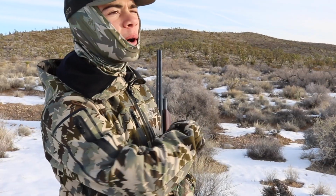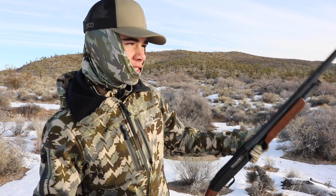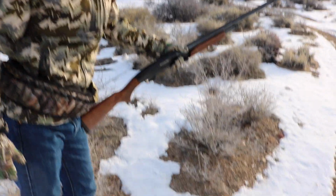And this is a spot we've hunted before. We know there's a lot of cottontails here. I filmed multiple videos shooting them here too. Let's go ahead and see if we can get on them. We got 12 gauge here. It's cold, as you can see, I'm all bundled up, but let's see if we can't get on a couple. They're gonna be real furred up, I'm sure, in this stuff. It should be cool to see them.